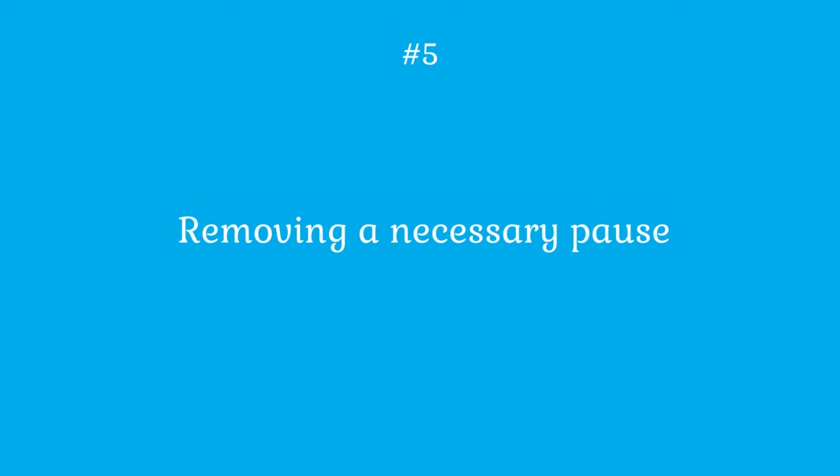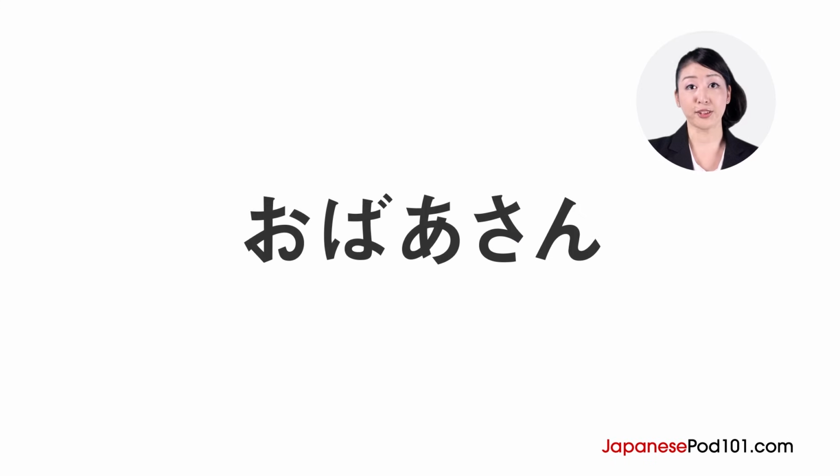Number 5. Removing unnecessary pause. Remember the issue with Japanese long vowels? It's a timing issue, so you should use claps to measure time. To achieve the necessary pause in Japanese, the speaker pauses for 1 clap in between the syllables. This is best illustrated with an example.